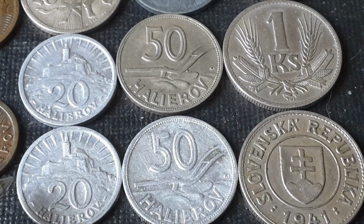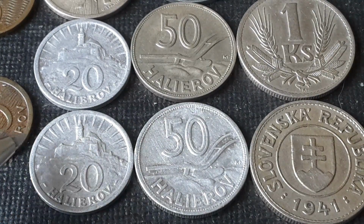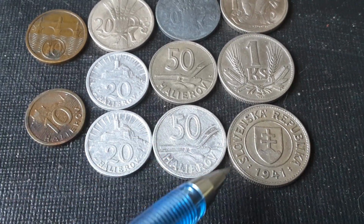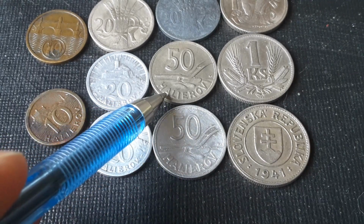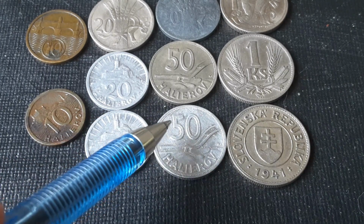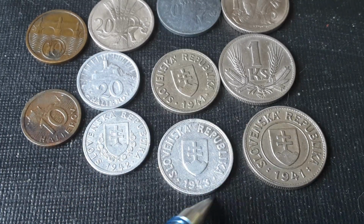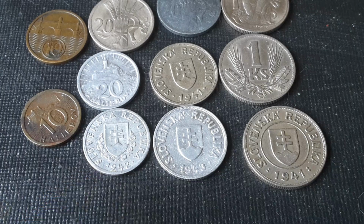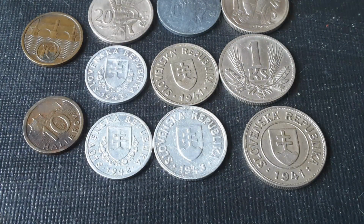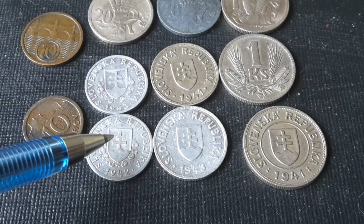These look like sun rays coming up over the mountain, and a lot of the castles are built on mountains. And then we have the 50 Hererov. So we have the earlier copper nickel coin issued from 1940 to 41, and then the later aluminium coin from 1943 to 44. So I have turned these coins over. 1942, what date is this one? 43. Okay, 42 and 43. So these are the only two dates these were minted.